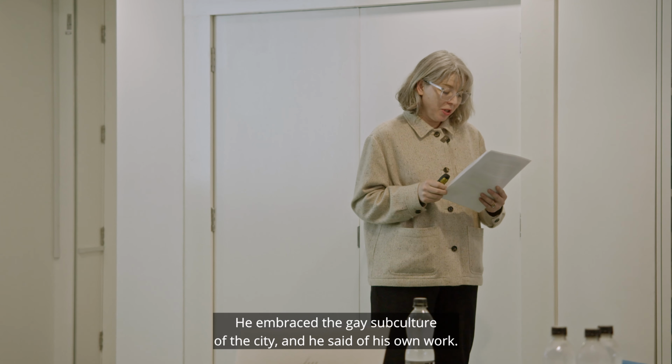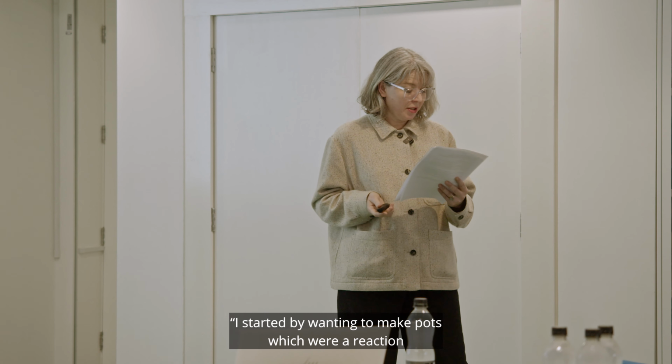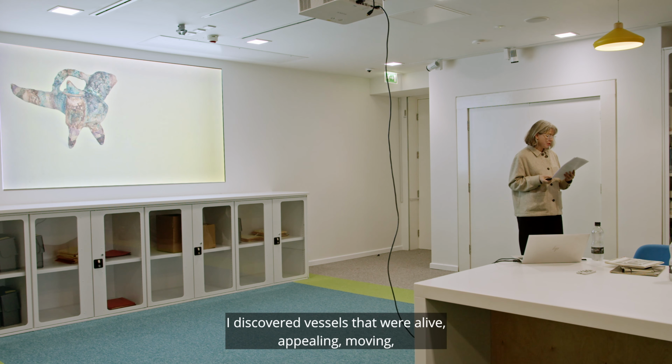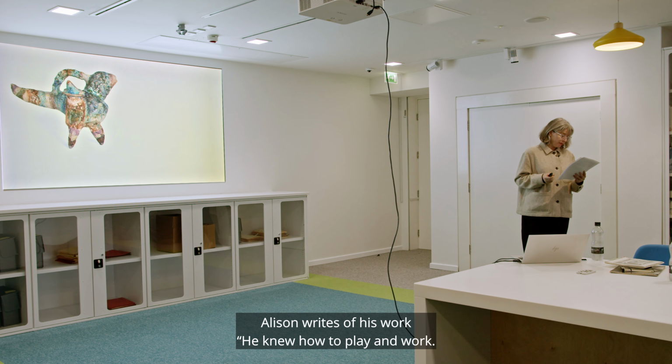He embraced the gay subculture of the city, and he said of his own work, "I started by wanting to make pots which were a reaction against the white factory-produced earthenware available on the high street. I discovered vessels that were alive, appealing, moving, imaginative, witty, revealing, pleasure in the making." Alison writes of his work, he knew how to play and work.